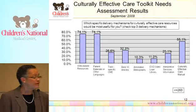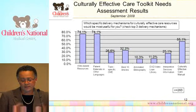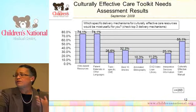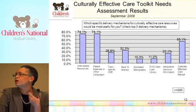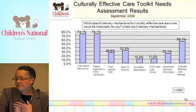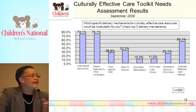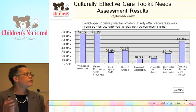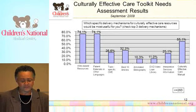These were the answers. You can read them for yourself, but basically the ones that had the highest percentage were conducting a cultural interview, how one deals with patients of other cultures, what the questions are that you need to ask as a practicing clinician, and then accessing community resources. This was the other area that the practicing pediatricians thought it was important to have those resources available to them.